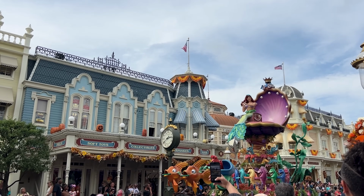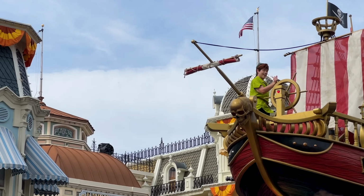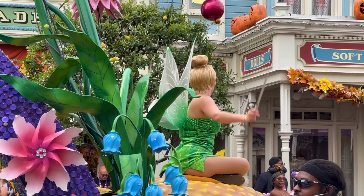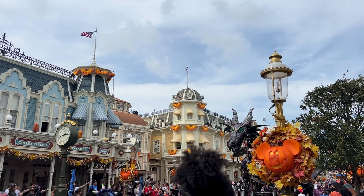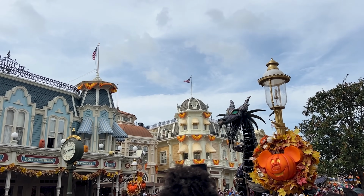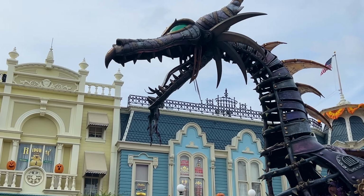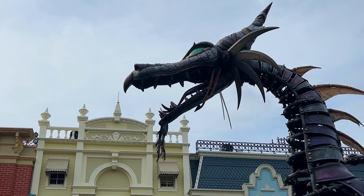Festival of Fantasy Parade, and there goes my favorite, Ariel. There goes Peter Pan and Tinkerbell. How cute is Tinkerbell? The Maleficent Dragon. I think the fire is coming out now. We'll see. There it goes. And again. Okay, that was warm.